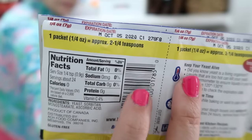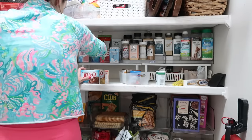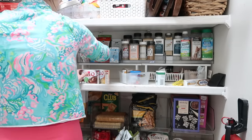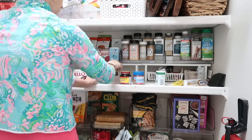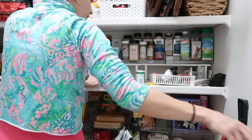And this expired in 2020. It's yeast. I thought it was supposed to last a really long time. Maybe if I put it in the freezer, it lasts longer. Is that the whole shtick? But I was thinking of getting rid of it anyway because I've been on a sourdough kick, you know, in my homestead and all that good stuff with my Jello pouches.